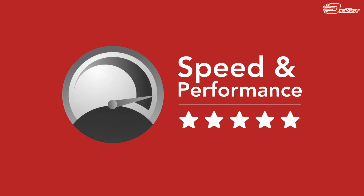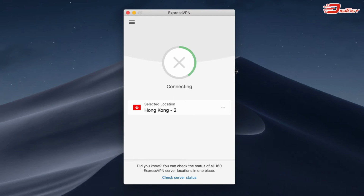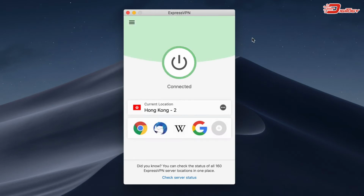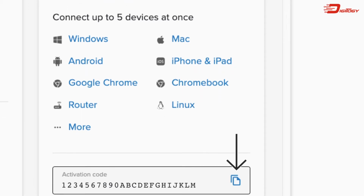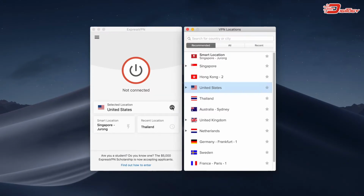But it's really deserved. Let's now see who can use ExpressVPN. Could your grandma use it? Yes. For most users, ExpressVPN is plug and play. It's easy to install and to activate with the code, following their instructions. And then, that's where the real fun begins.